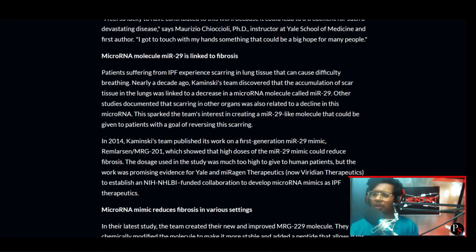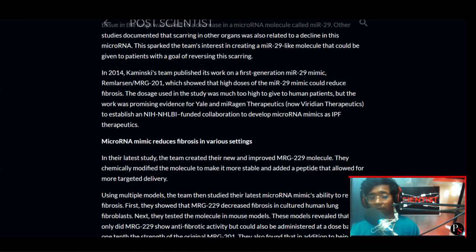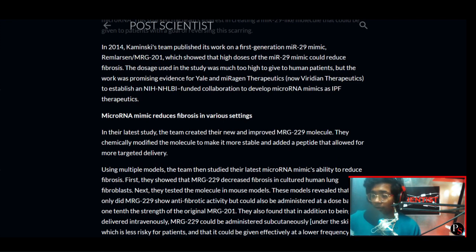Nearly a decade ago, Kaminski's team discovered that the accumulation of scarred tissue in the lungs was linked to a decrease in a microRNA molecule called MIR29. Other studies documented that scarring in other organs was also related to a decline in this microRNA. This sparked the team's interest in creating a MIR29 molecule that could be given to patients with the goal of reversing this scarring.